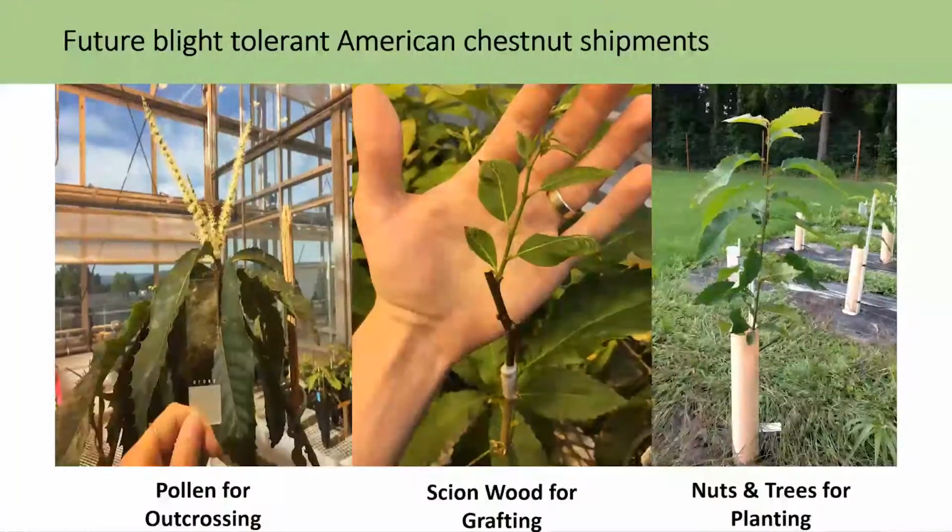So in the future, we hope to be able to distribute blight-tolerant American chestnut materials. This is, of course, all pending on the government's decision. So we hope to be able to send people pollen for doing their own outcrosses. So if you have an American chestnut tree growing near you, or you know of one, you can go out and hopefully be able to reach some flowers and start producing blight-tolerant baby trees that way. We also would like to send out scion wood for grafting. So if you know how to graft trees, sometimes you can get them to flower quicker if you graft onto an older rootstock. So that's an option.